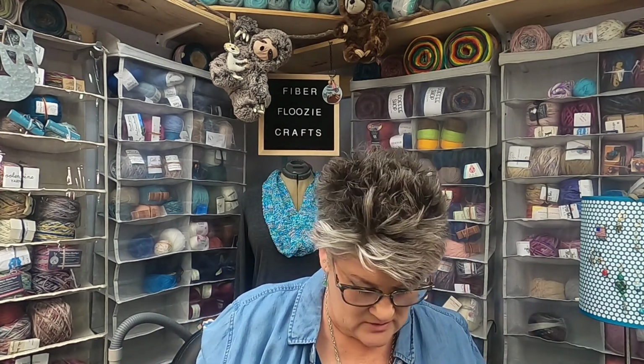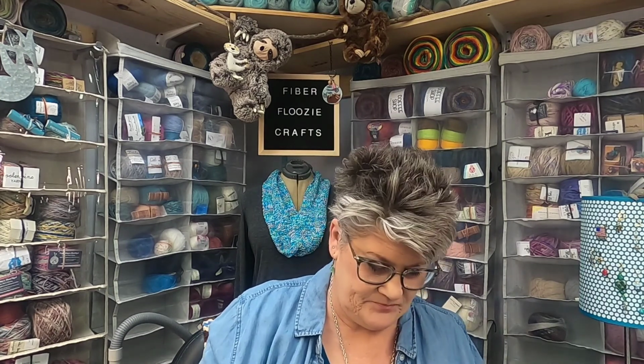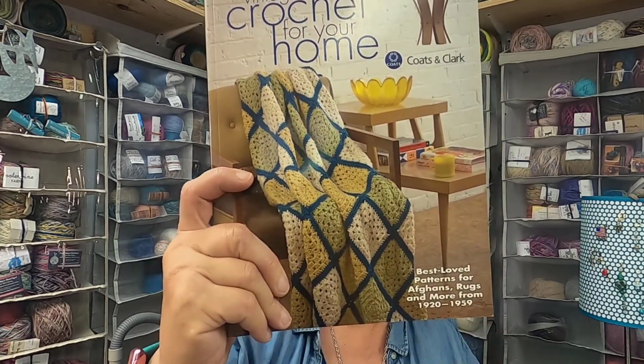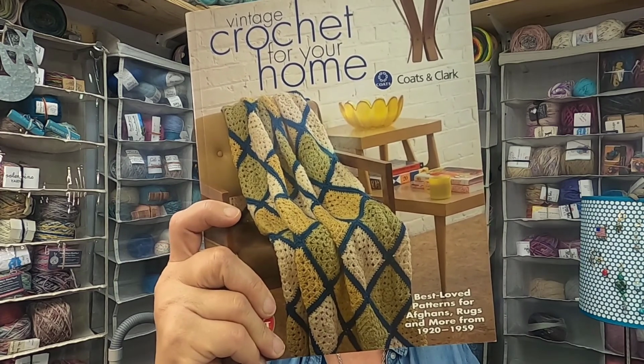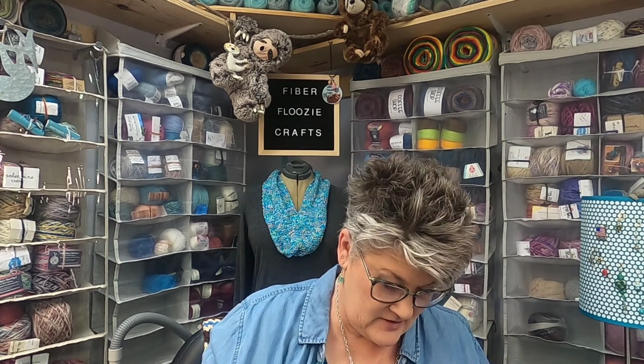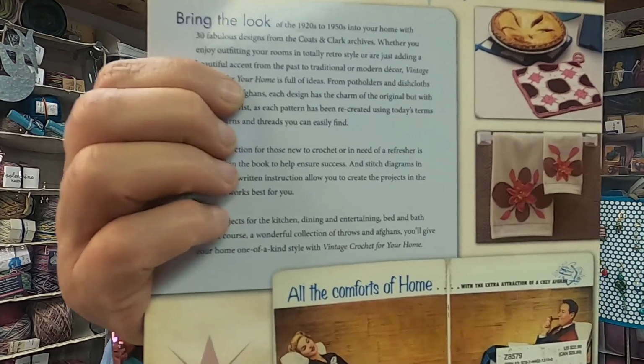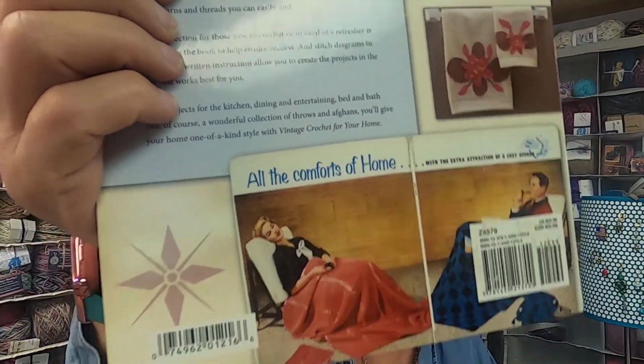Vintage Crochet for the Home by Coates and Clark, which of course is Red Heart, which of course is now Yarnspirations. This one's interesting here. So crochet that's both vintage and modern. Bring the look of the 20s and 50s to your home with 30 designs from Coates and Clark archives. And they've got a picture on the back of a couple of the archive patterns. This book was originally $22.99.